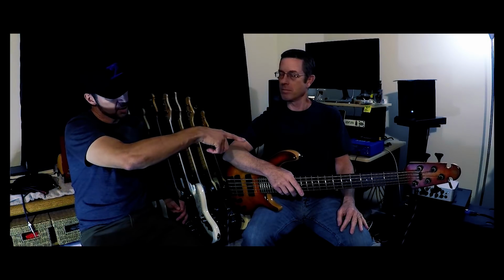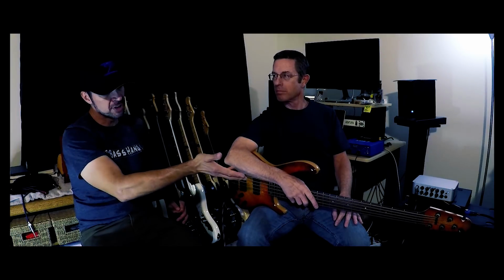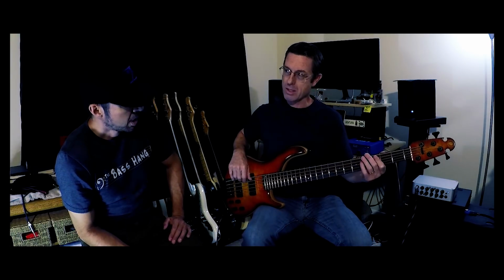Also, we're playing through a Darkglass Microtubes 500 head and a little 112 form factor. Just an FYI, this is Doug's first time playing through that amp. We're going to talk about that one on another episode, but just wanted to let you guys know what we're playing through, and a 112 ceramic form factor cab. Just FYI.